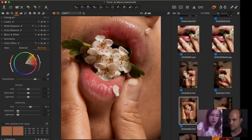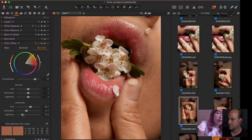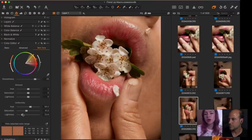So you can do that in terms of saturation. You can do that in terms of lightness. You can see the effect of that really nicely too. So with that tool, I have already brought some sort of uniformity to the skin tones as much as I can before I even start editing. And I think for anyone that works with skin, this tool is pretty priceless.